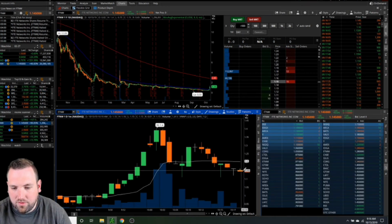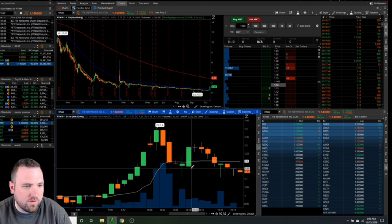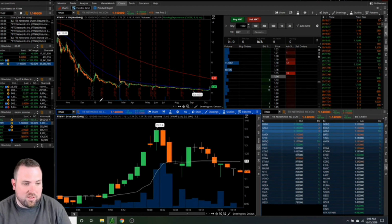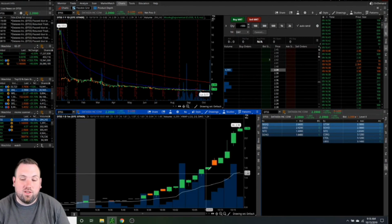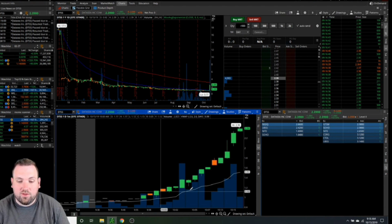Starting to get a little bit of a U. If this can curl back around, we might have a bit of a play here. Might have a predictable play. I know I'm sitting there looking at DTS and it's just running and running and running, but there's no predictability. Like when it's right here in this area, it's way off the VWAP. There's no pattern. It's just straight up.